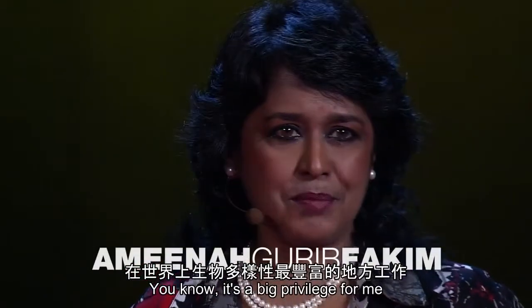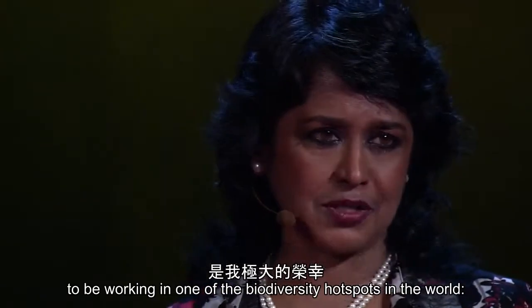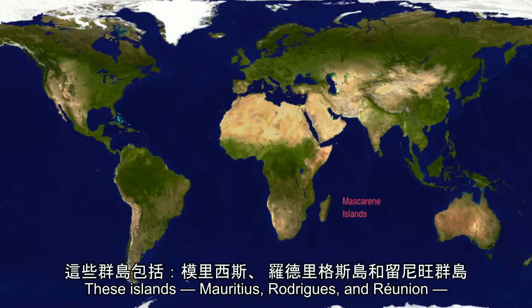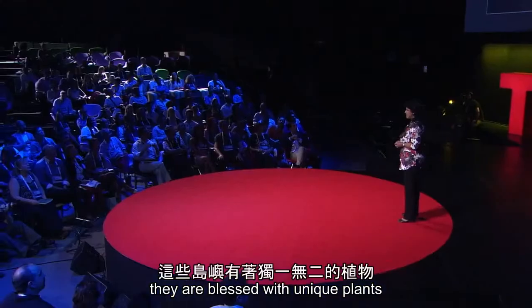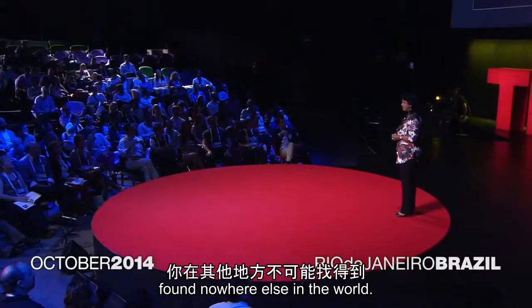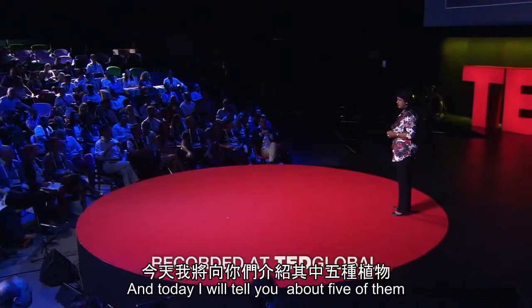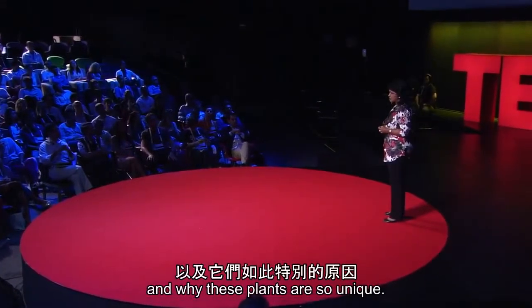It's a big privilege for me to be working in one of the biodiversity hotspots in the world, the Mascarene Islands in the Indian Ocean. These islands, Mauritius, Rodrigues, and Réunion, along with the island of Madagascar, are blessed with unique plants found nowhere else in the world. And today I will tell you about 5 of them and their particular features and why these plants are so unique.